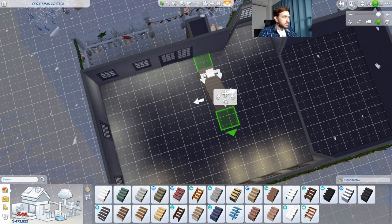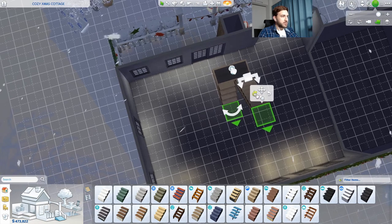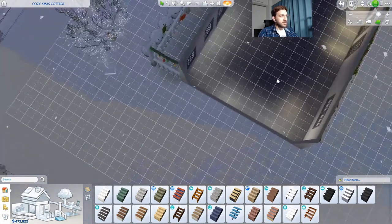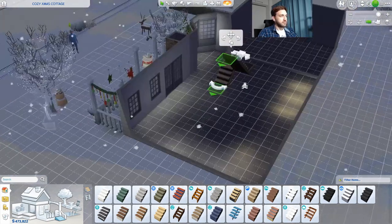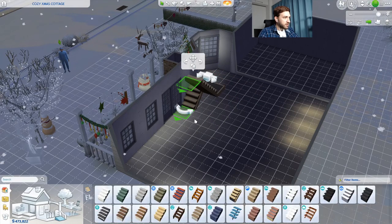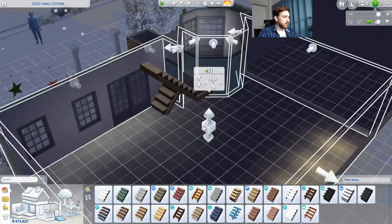stairs. And I think it's important that stairs are right in front of the main gates, because if you have something to grab from the second floor, you should be able to get to the second floor very easily. So that's the main logic for me. So I decided to put it here.